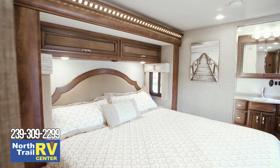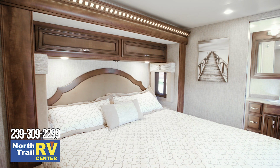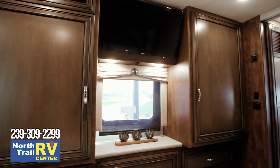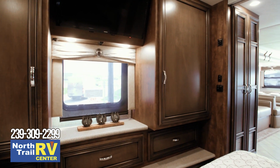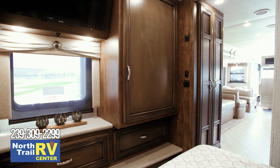Now we'll move on to the thoughtfully designed master suite. Floorplan 3609 positions a king bed across from a roomy dresser, boasting 3 drawers and 2 shirt wardrobes. Also offered in the Bay Star bedroom are an LED TV, a Blu-ray disc player, and nightstands with extra storage.